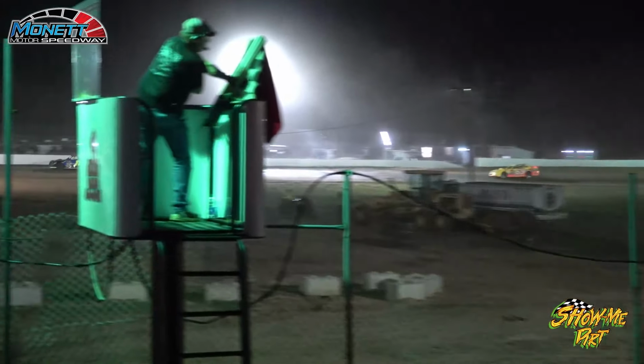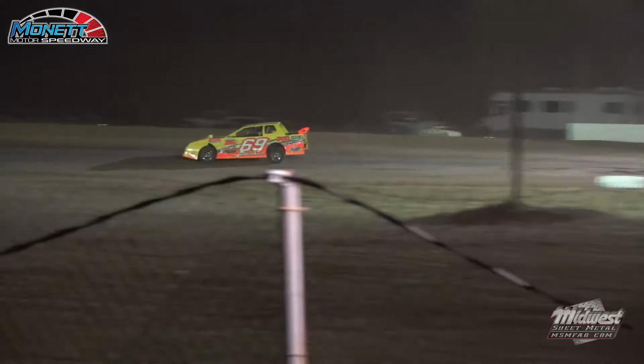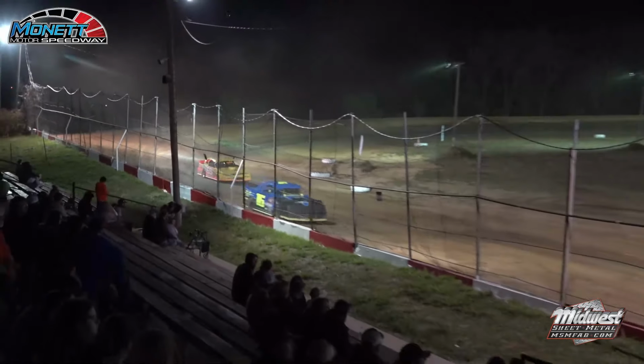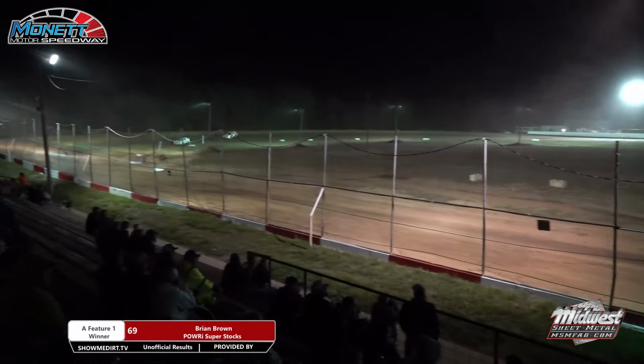Robbie Bratton still holding on to second. Caleb Brown almost right there. Flagman Chip Abramowitt's going to have to give a good switch there. Brian Brown takes the win.